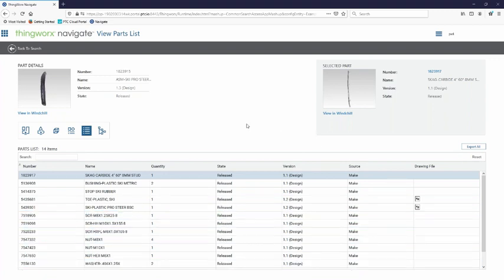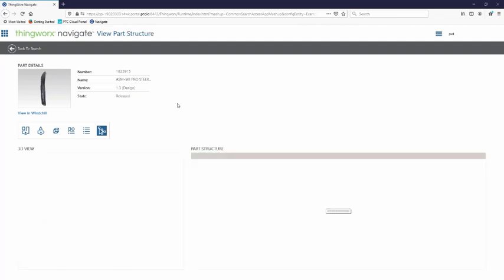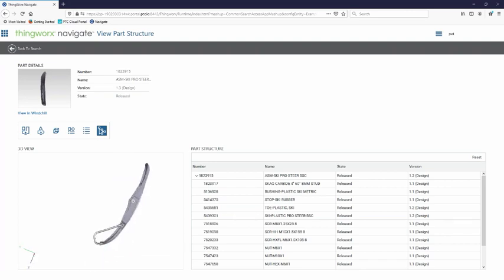And the last application in our parts list that I'll show you is our view part structure. This is more or less bringing in all of the information we looked at in the previous applications together in one convenient place. So here I have a 3D view from which I can zoom in, zoom out, an actual visualization that's being driven in a very similar way to our view and measure in 3D application. The only real difference is I can't create those annotations and sectioning like I could within our Creo View Lite.